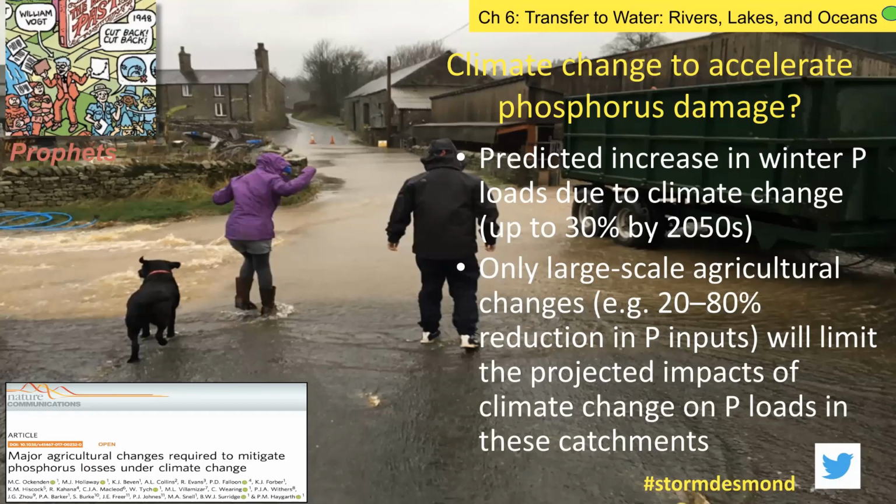And in the UK, for one example, we need to have large-scale agricultural changes in the order of 20 to 80% reduction in phosphorus. That is the only way which will offset these potential increases due to climate change. There are some scary things happening there in doom-and-gloom mode.